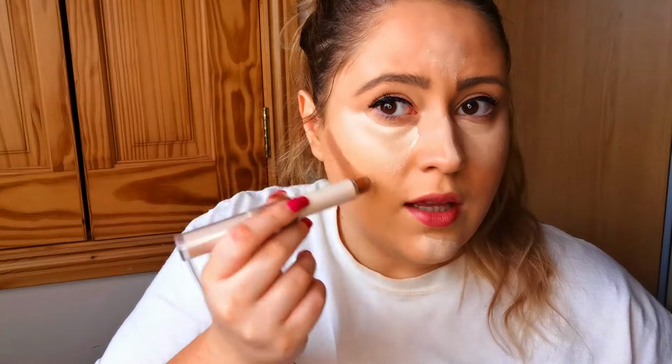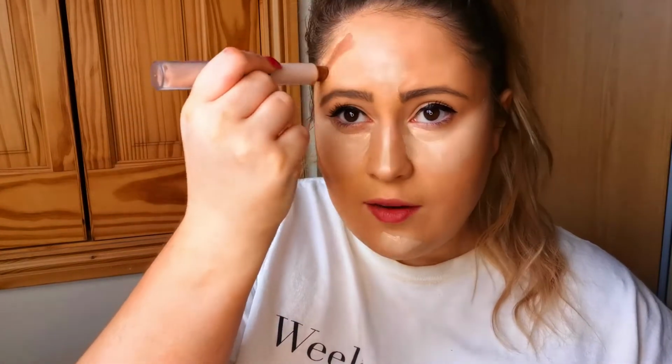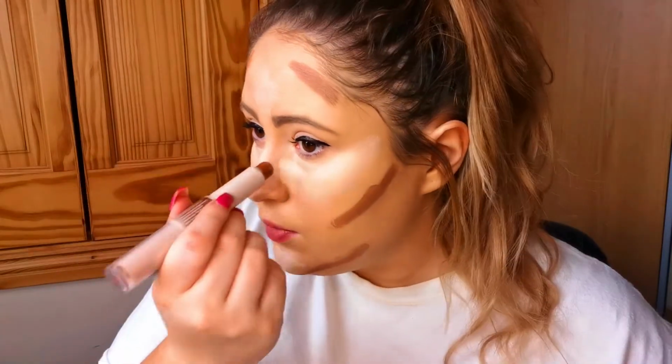But the contour stick, I use and I just go underneath here. I would do this while the concealer is setting. This is super quick. I go under my chin, down the sides of my nose, and it looks a bit like that. It's a bit crazy.